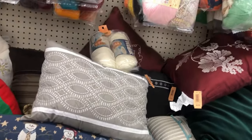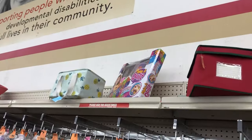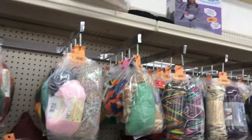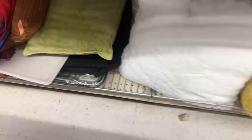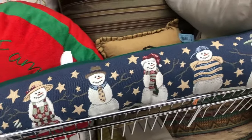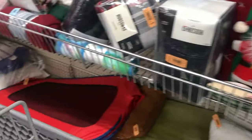$9.99. Rip to our ankles. You're like a Snuggie? Like the actual Snuggies, as seen on TV. Like a big fuzzy white pillow. $7.99. Too expensive. No thank you, not that.